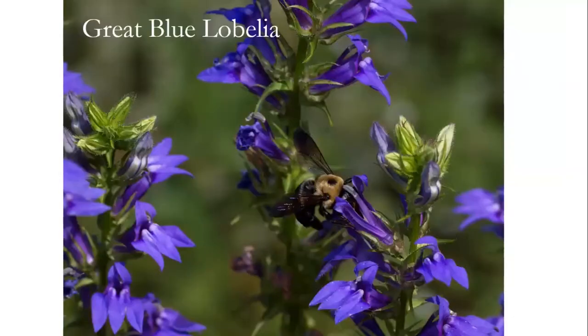Now the lobelias, you're probably more familiar with the red cardinal flower, Lobelia cardinalis. That really prefers a little more moisture and shade than I have. So I do better with the great blue Lobelia siphilitica, although the deer love it. So I have to be careful. I'm often relocating it away from the higher deer trafficked beds.